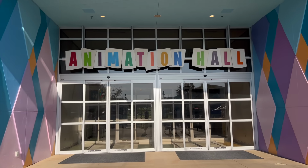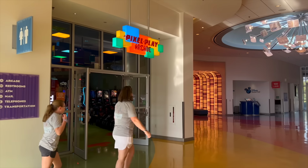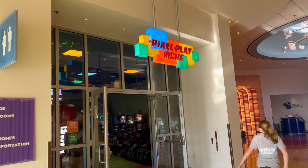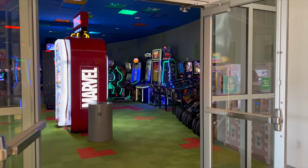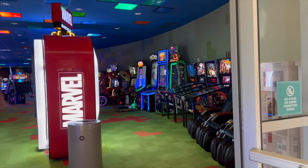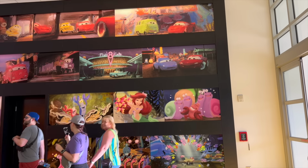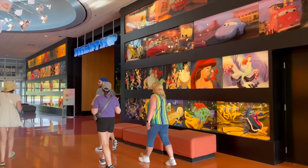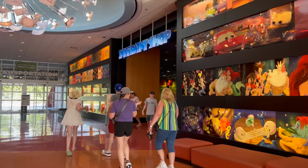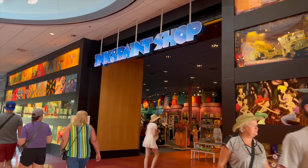This is Animation Hall. This is the lobby of the hotel. So when you come in, you have a Pixie Play Arcade, which is here. And then you have all the animation here. And then there's the Ink shop, where you can buy, this is basically a gift shop, but it's called an Ink shop.